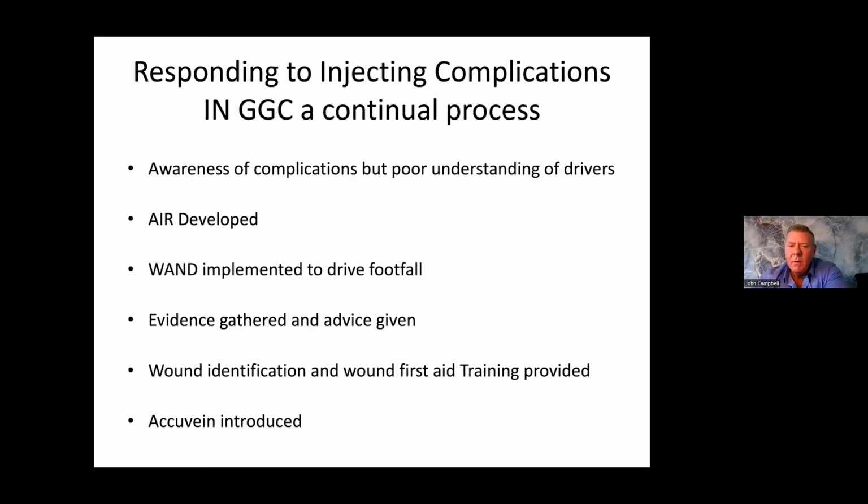For decades, we were aware of all the complications associated with injecting drugs, but we really had a pretty poor understanding of the key drivers. And I think this was pretty much across the country. We spoke about how the AIR tool was then developed as a national resource. We chose to develop the WAND initiative in order to drive footfall and get as many people as possible through that assessment of injecting risk. That highlighted a lot of the evidence that I presented today. So we obviously had to respond to that.